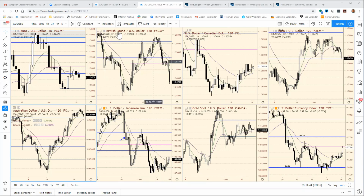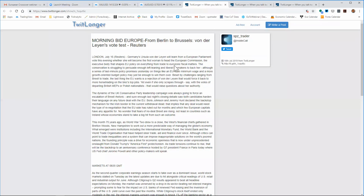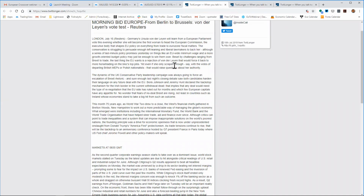But anyway, let's move into the news. Morning bid from Berlin to Brussels, von der Leyen's. Germany's Ursula von der Leyen will learn from a European Parliament vote this evening whether she'll become the first woman to head the European Commission, the executive body that shapes EU policy on everything from trade to Eurozone fiscal measures.